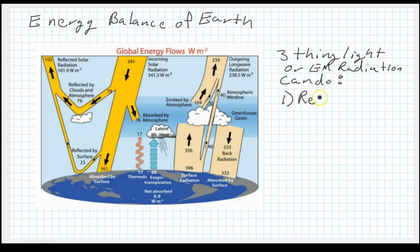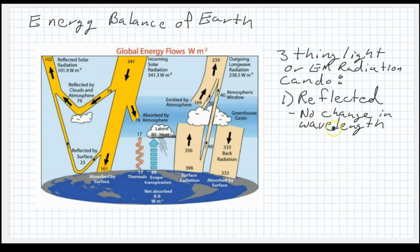First thing it can do is it can be reflected, okay? And when it's reflected, there's no change in wavelength, just like we saw in our waves unit. We can see this in the diagram: light comes in and it's reflected by the Earth's surface here. And the light that's reflected by the Earth's surface, or reflected by the clouds, just goes straight back into space because it cannot be absorbed by a greenhouse gas. Okay? So the light that's reflected by the Earth and our atmosphere and clouds is not causing any climate change or any warming of the Earth, because that light is reflected right back out into space because it doesn't have the same wavelength needed to be absorbed by greenhouse gases.